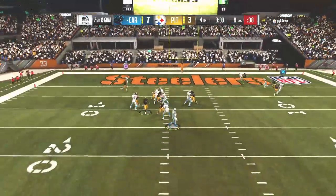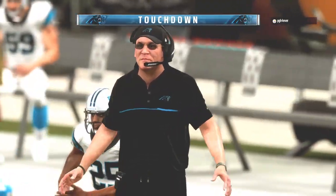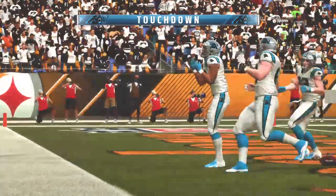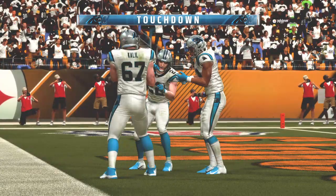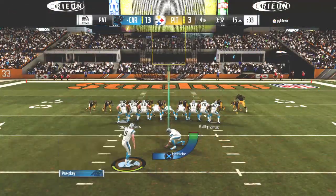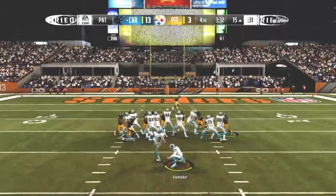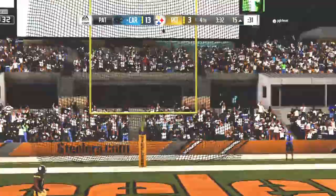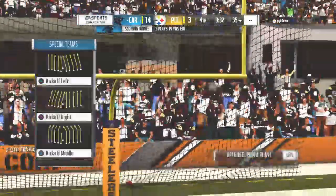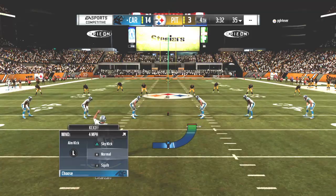Off play action, Newton. And he's got it. Touchdown, Panthers. DJ Moore from 8 yards out. And the Panthers use the short field to their advantage as they cash in for 6. Extra point try good by Gano. And the decision to just kick the extra point winds up successful.